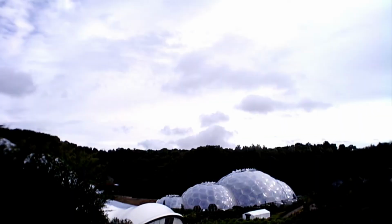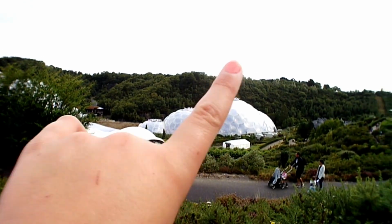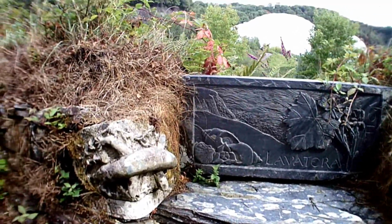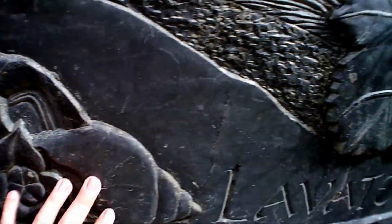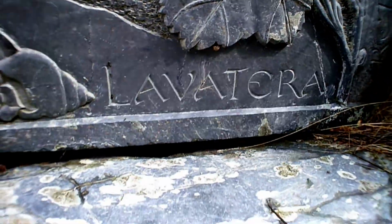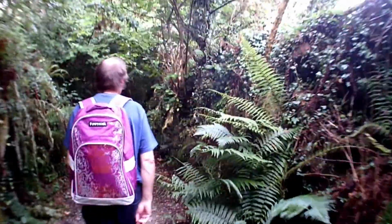So we are nearly at the highest point of the Eden Project. There's the globe over there, and look at the detail on this. Oh, it looks so pretty. That's a step you can step on. Long way round. Welcome to Lucy's family. We always get lost.